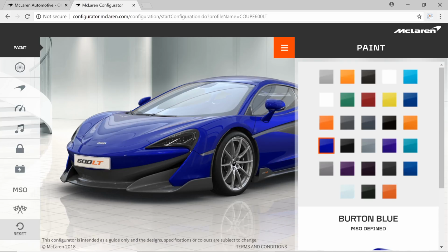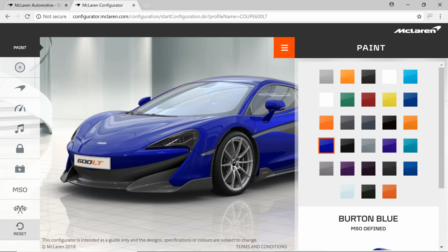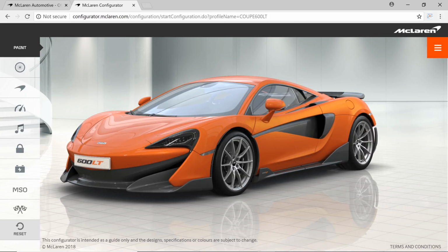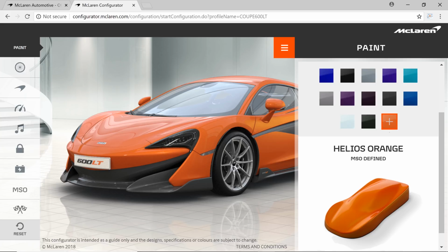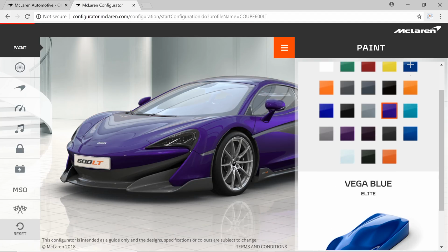You've got Burton Blue, which is a $7,200 option. You've also got extreme colors like Helios Orange, which kind of looks like a lava orange to me. It does look very pricey. So everything you see here that says MSO Defined, that's going to be a $7,200 paint job. I don't know if I want to divulge that much money into painting the car, but I'm going to try to save as much money as I possibly can, where I can.